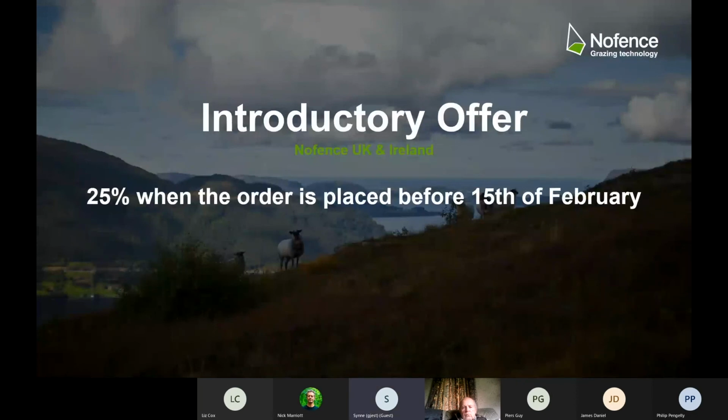And you get 25% off just now as an introductory offer into the UK when you place an order for collars for the 2021 grazing season, and you're not invoiced until delivery in mid-April. And this is just an introductory offer this year in the UK and in Ireland, if anyone's interested in that as well. So I think that was it for me, Phil.